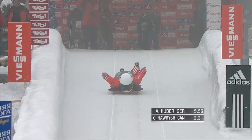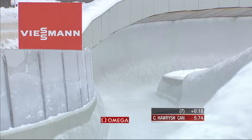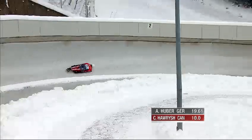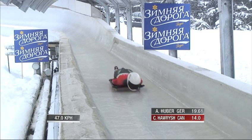And in training they were all pretty quick. Cassie runs it nice and deep over the crest. We'll see how the Schneiderville equipment does on the Igls track today. The Russians were all using it last week at the ICC race and took top spots in both men's and women's competitions.